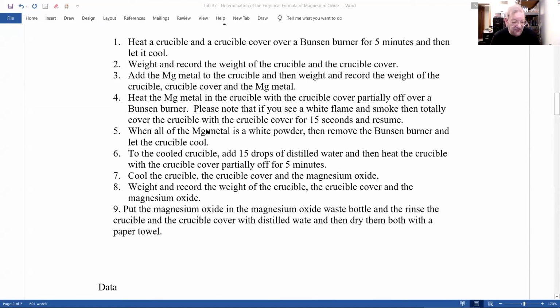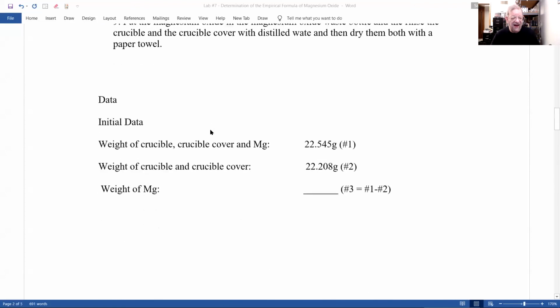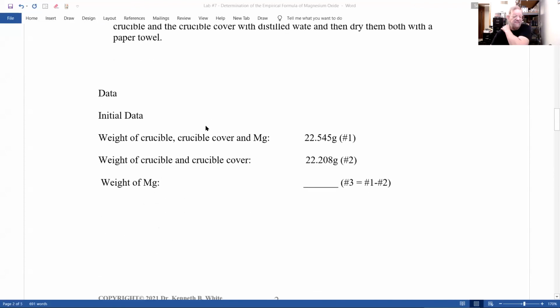All right, here's the procedure. You don't have to read this, but in case you want to, this is what you've done face-to-face. And I actually give students that printout, also with two runs to help them out. Now, you would have weighed the crucible and cover empty, clean. Then the weight of the crucible, cover, and magnesium. And to get the weight of magnesium, which I call number three, you take one and subtract two from it. This minus this, and you'll get a weight of magnesium.